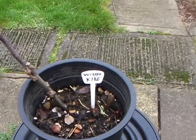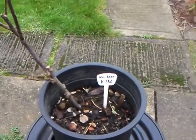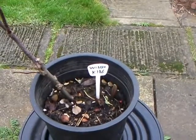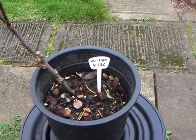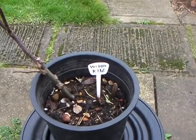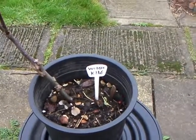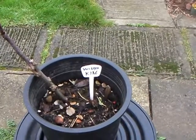Now what I've got here is a rootstock. I bought the rootstock approximately 2 years ago. I let it grow away in a pot for about a year, and then in April, end of April, early May, first week in May 2014, I then grafted it.